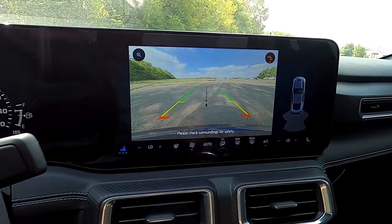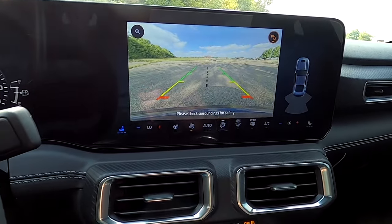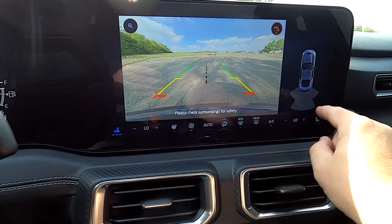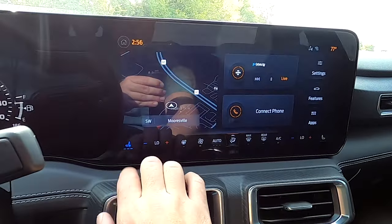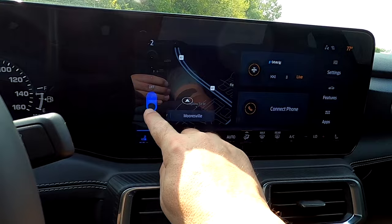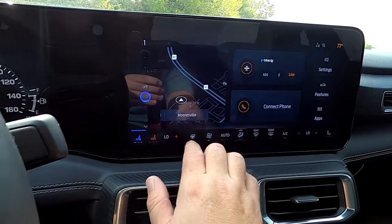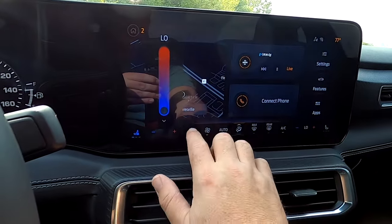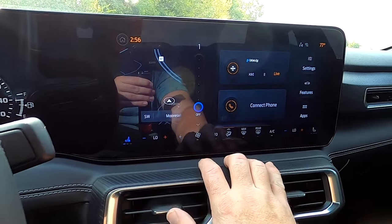Placing the vehicle in reverse also activates the federally mandated backup camera here, active guidance lines, park assist, your parking sensor, ultrasonic readouts there. You also have access here for your heated and your ventilated seats here. And by turning them on, they're actually very nice to have. Climate controls are here, so you can set your driver's side climate. Heated steering wheel control is here. We don't want that. Fan speed is here.